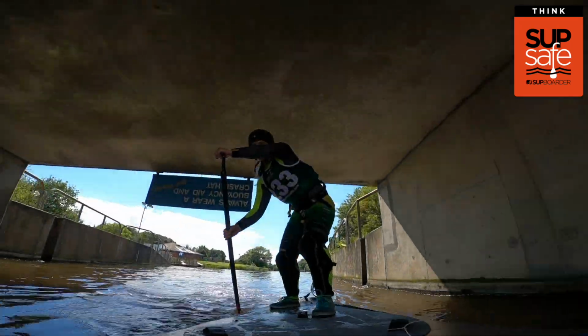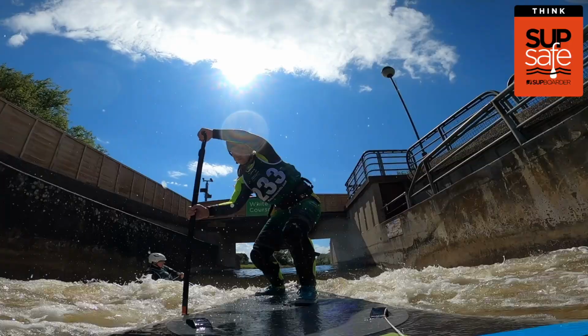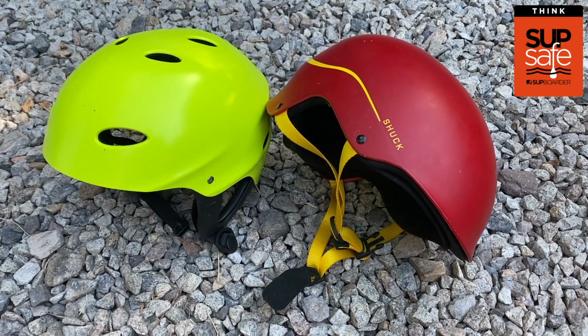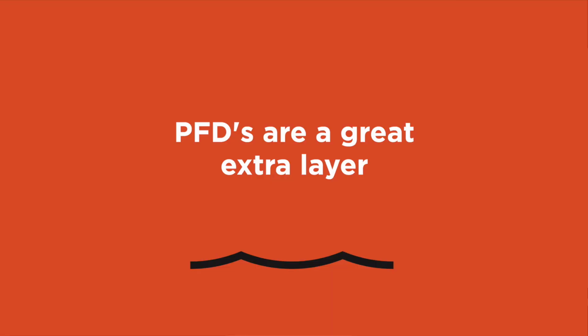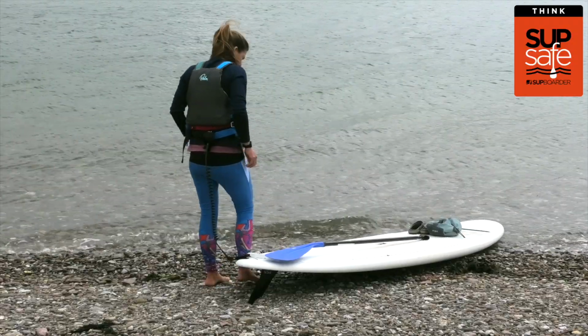And if you're paddling in a whitewater environment or in an area where you may fall off close to rocks or the riverbank, definitely wearing a helmet is a good option for the extra protection. And also remember, a buoyancy aid provides a great extra layer of warmth, and it helps to keep you warmer on those colder days as well.